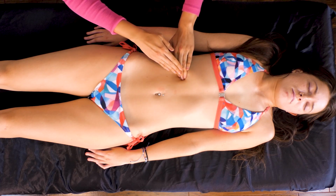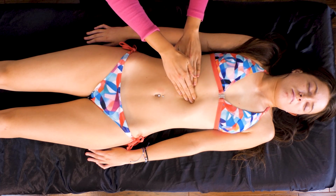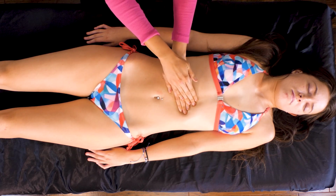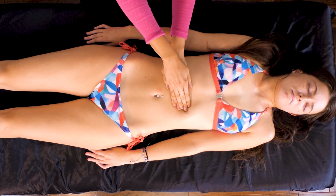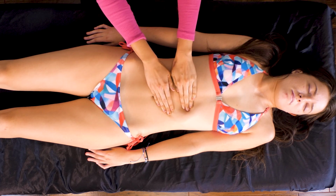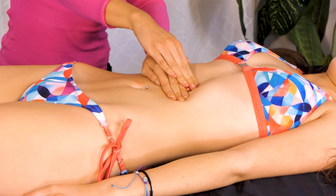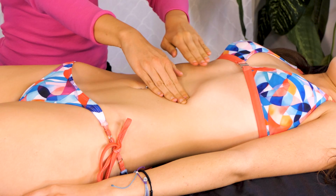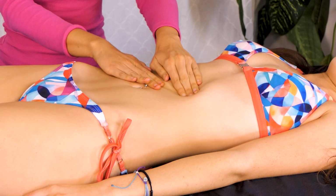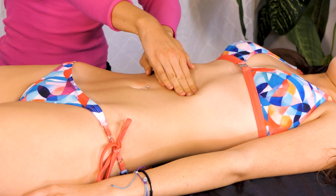I'm going to move over to the left diaphragm, and I'm going to keep talking about the diaphragm. So now we're taking the tissue again in the direction of the digestive process. So it's going to be from the center across and down. This diaphragm feels a little tighter. And part of that is just because we're going in a different direction. I think part of that is because it is a little tighter on this side.